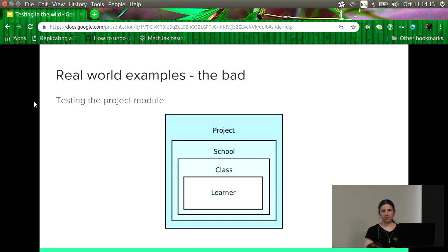And then a very bad example. So another thing that we do on our website is we collect learners together into classes, into schools, into projects. So it's this layered up system. And if we just want to test the learner, it's fine. We can test the learner's got certain properties. It comes back to testing, say, whether an animal is a bat or a gorilla or a panda. We can test those things very easily. But when we get right up to the level of project, it becomes that much harder to test.